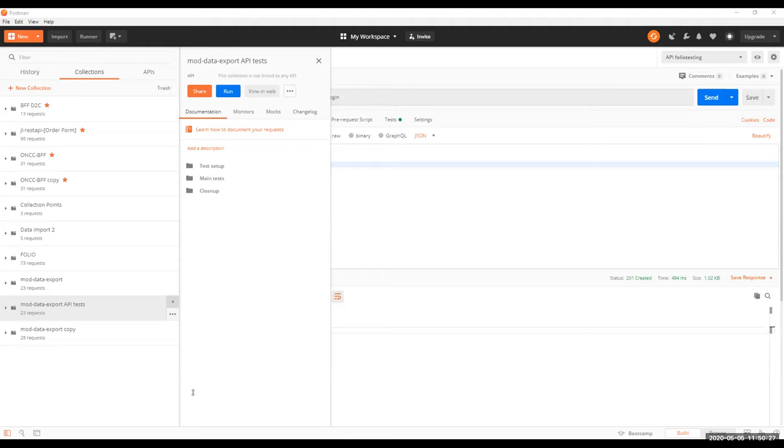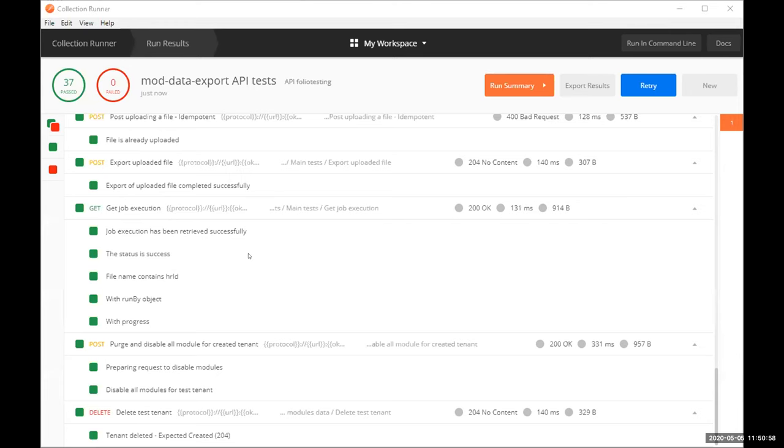Andre, we don't see anything on our screen. We just see Postman. Are you running them? Yes. The message says this collection is not linked to any API. Do you need to select the environment, maybe? I selected the environment, and you don't see my screen. The tests are already finished. Just wait a second. Do you see it? Yes.